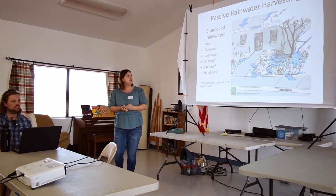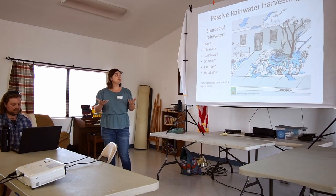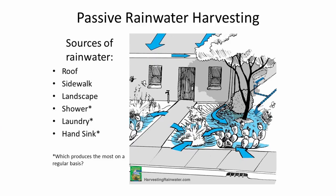So as you alluded to, there are many different sources of rainwater. Probably the most common for us would be the roofs of our houses. But there's also sidewalks, even certain kinds of landscape, if they're really compacted and don't absorb a lot of water, if it's not very spongy, then water will just run off over it. And depending on where it flows to, that can be something that you can use. Shower, laundry and sinks are potential sources of gray water. So which of these do you think probably produces the most water?